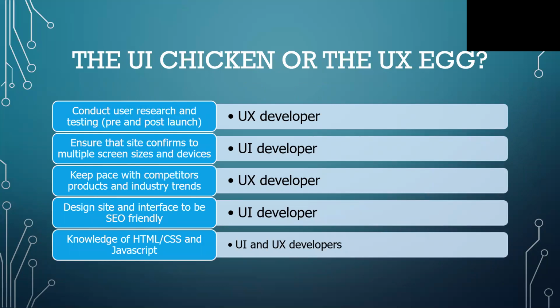So the UI chicken or the UX egg? Because there is some overlap here, I wanted to call out which particular duties are associated with what. Conduct user research and testing pre and post launch: that's going to be the UX developers. Ensure that the site conforms to multiple screen sizes and devices: that's going to be the UI developer. Keeping pace with competitors' products and industry trends: that's going to be the UX developer pre, during, and post site launch. Design site and interface to be SEO friendly: again, UI developer. The knowledge of HTML, CSS, and JavaScript: both UI and UX are going to have to be intimately involved at that level.